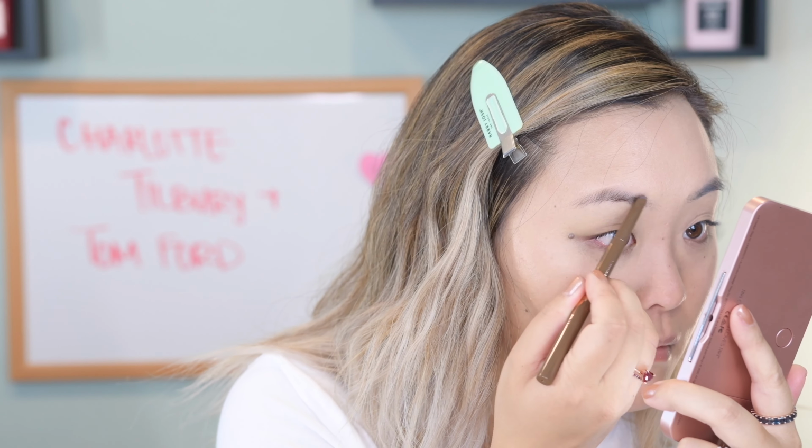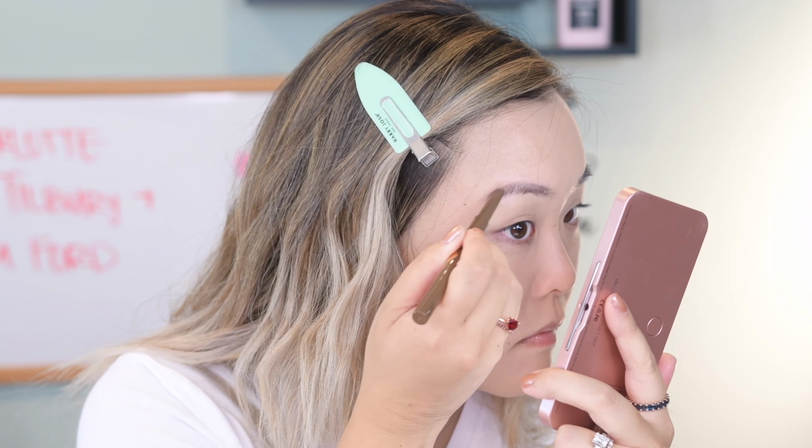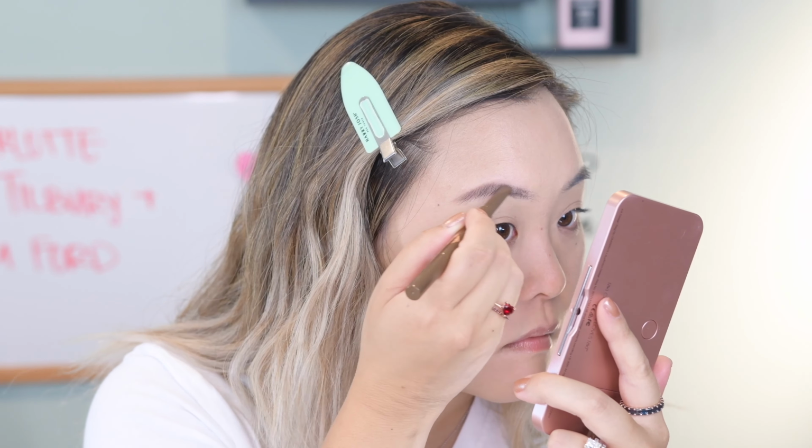I picked it up in the color Natural Brown because I figured with my hair being so blonde right now, it didn't make sense to go super dark. Let's get to applying and see how this works. It's not bad. Okay, right off the bat, I really like the color that I chose.